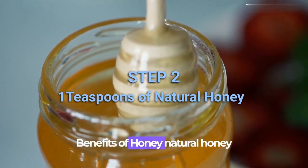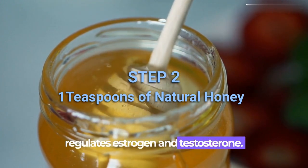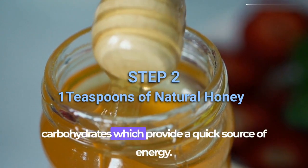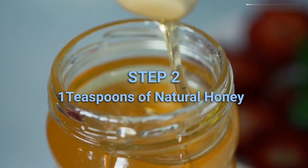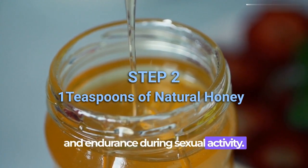Benefits of honey. Natural honey regulates estrogen and testosterone. Energy booster. Honey is a rich source of carbohydrates, which provide a quick source of energy. This can help improve stamina and endurance during sexual activity.